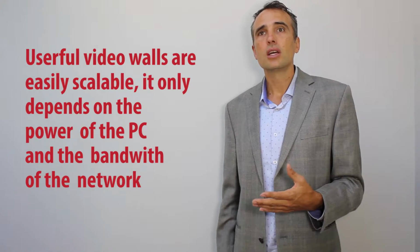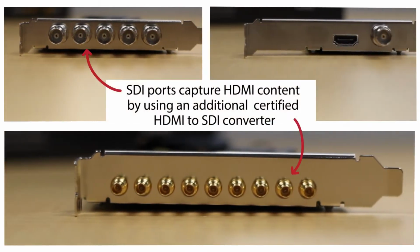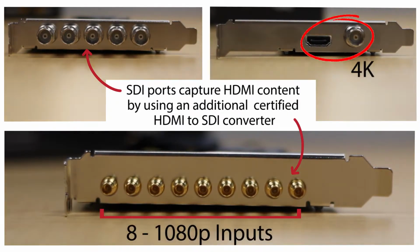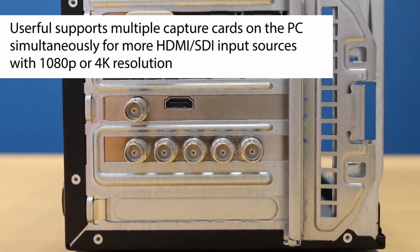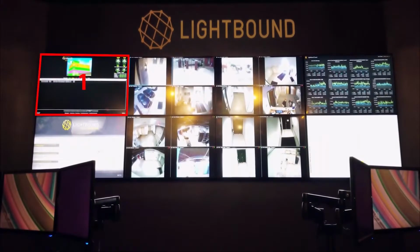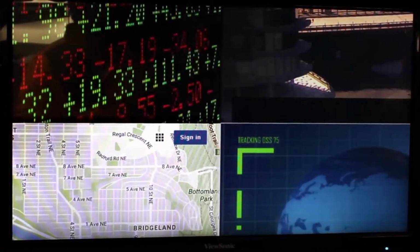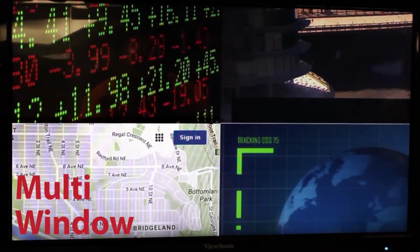On the input side, the PC itself you can add HDMI or SDI capture cards to. Each capture card takes either one 4K source or up to 8 1080p sources, and each PC can handle multiple capture cards. But you can also pull in content in a variety of other ways. USERFUL allows you to display as many browser or desktop sessions as you wish on as many zones within the video wall as you require. Note that you can also break up individual screens and put separate content on them, a feature called multi-window.